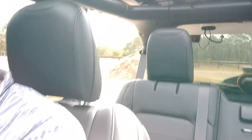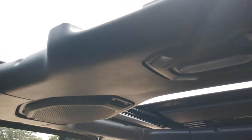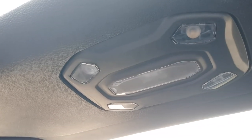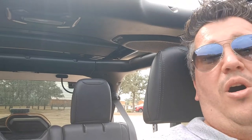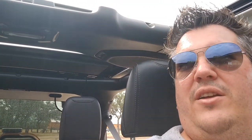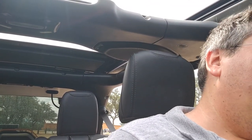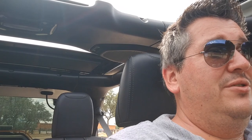So, oh, we also have speakers above our heads. So when the top is off, you still have a great stereo. And these are LED cabin lights, which are basically like halo lights. So even with the doors off and the top off, you still have lighting in the vehicle. And that's cool to have. Some people are not a fan of all the roll bar systems, but you gotta have that. There's no way around it.